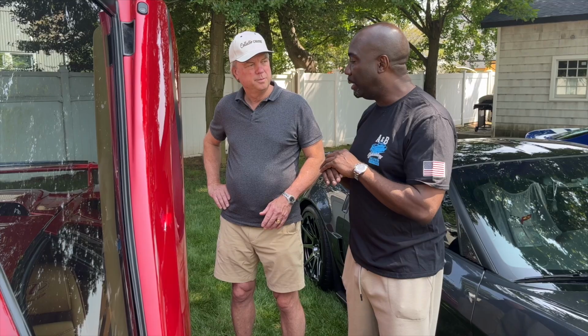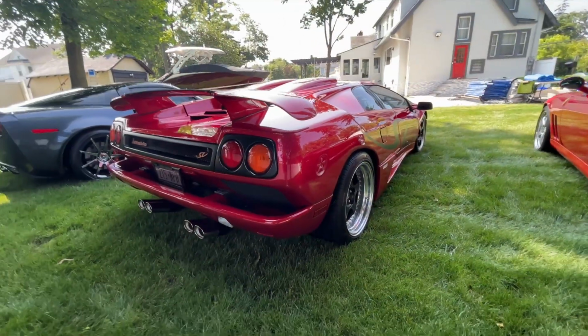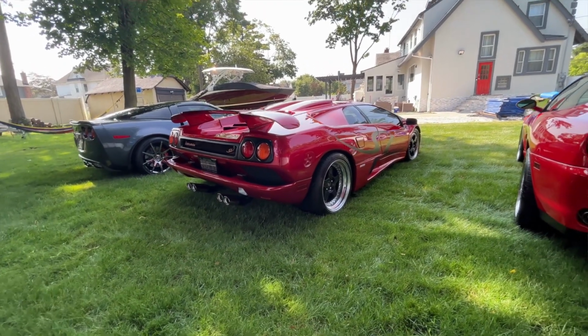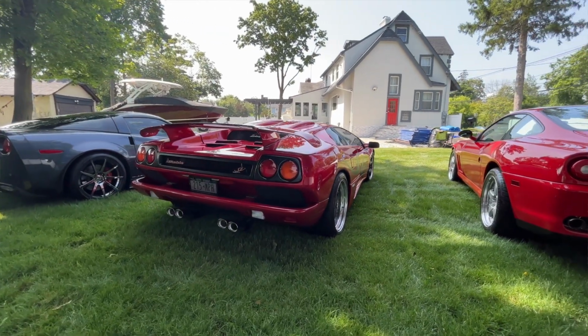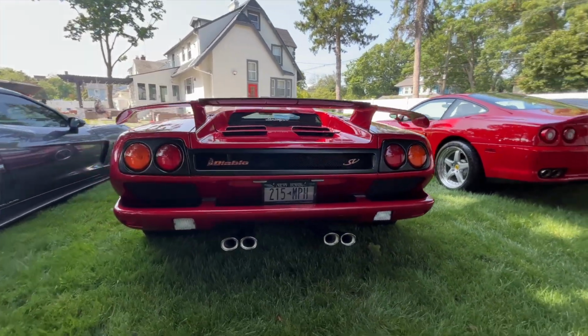And this, the Diablo, is truly the 100% Italian-made supercar. No collaboration with Volkswagen, Audi, or any of that company. Volkswagen owns Audi, obviously. Yes. And that's what happened with the Murcielago. This is the last of the fully Italian-made Lamborghinis.